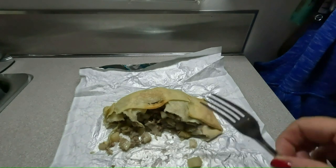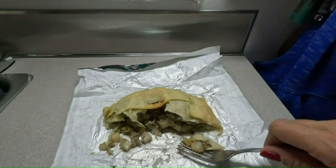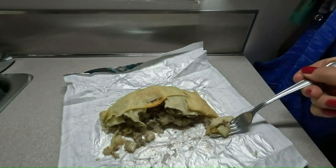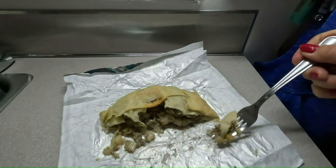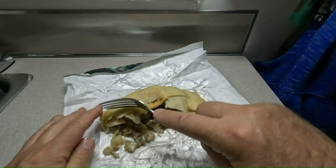It's good salt. Proper, like you said. It needs a little more cooking, and it needs a little more pepper. Yeah, like maybe 15 more minutes would have been good. And maybe like half the price. Oh, the price is nuts.